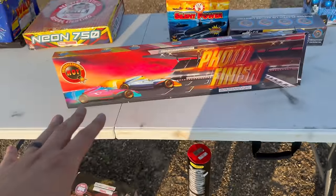Now this firework here I picked up in South Dakota at Old Glory Fireworks. It's called Gone Wild. And there was no way I was leaving that store without getting this 500 gram cake, because just look at it. It looks freaking awesome.